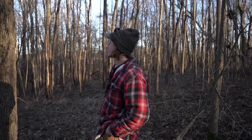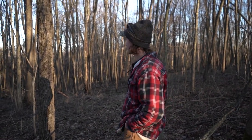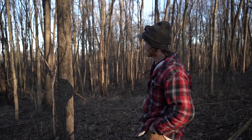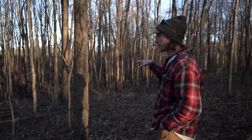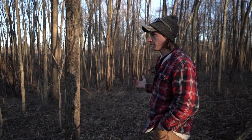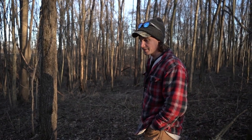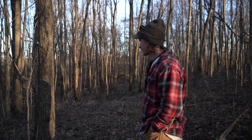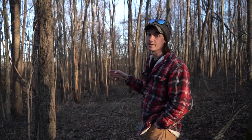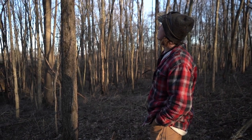This is one of the nicest stands of walnut we've got. Like I said, everything in here is about 27 years old, 25 to 30 years old, and nice straight tall walnuts. This section in general has the best form of all the walnuts on our property, so we're going to try to manage this as an actual timbered stand. Probably not going to use fire in here, to try to not hurt those walnuts. We're going to eventually come in here and do some crop tree release and try to speed the growth up of some of these walnuts.